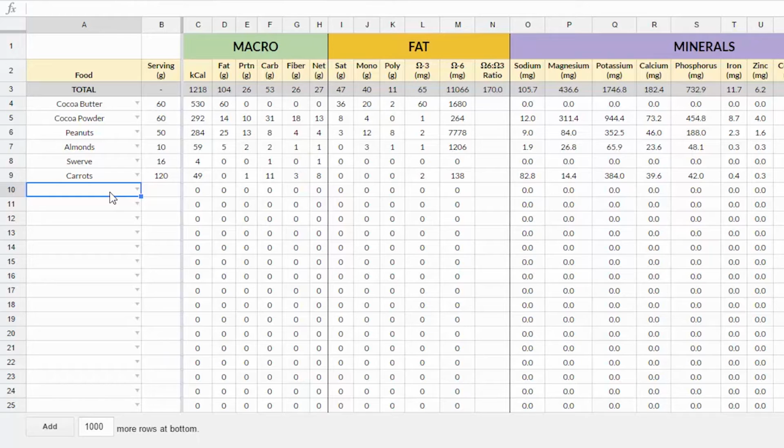So right here, let me just type in butter. If I start typing in butter, it's going to show me the options, which I have butter and cocoa butter in here. And for all of these items, I'm going to put in the gram amount. So I highly recommend that you buy a food scale if you want to track your items. It just makes it way easier. So all you have to do is input the item and the gram amount. So I'll do, say, 50 grams.